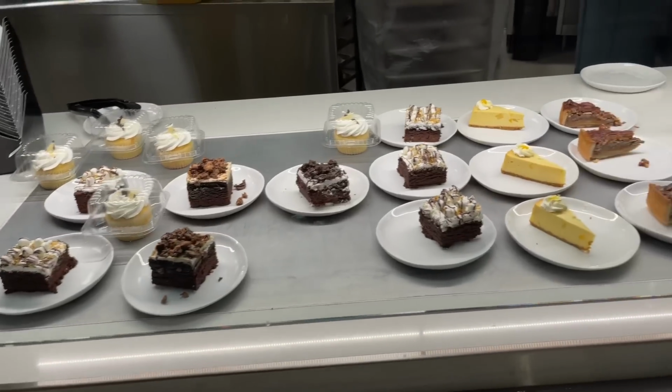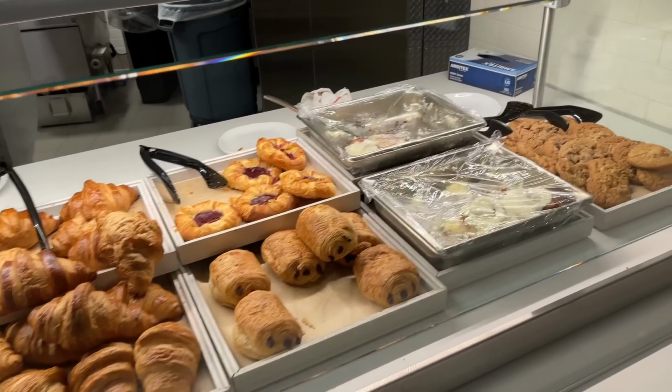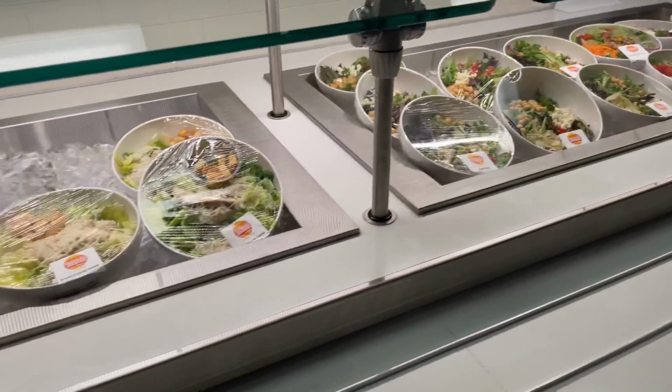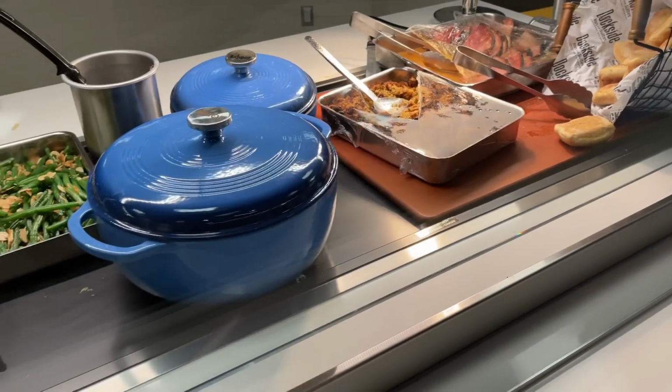Ooh, wow, look at that dessert, the cheesecake. I might have to get like 14,000 of those. Ooh, look at the cinnamon rolls. And here are the salads. These range from $10 to $11. Not too bad of a price at all. Ooh, wow, this looks so good.